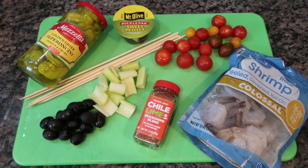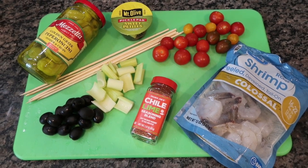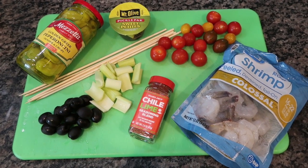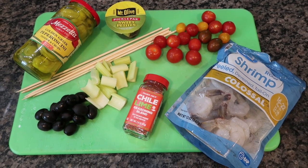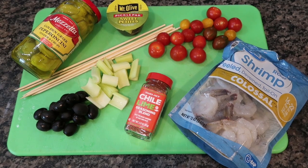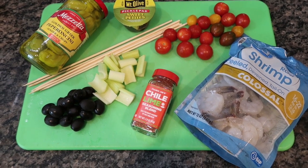I'm so excited to share this recipe with you guys. These are Bloody Mary shrimp skewers. Okay, mind-blowing experience with these, because you can do this so many different ways. You can do this in an alcoholic version. You can do it in a non-alcoholic version. You can just add bacon.